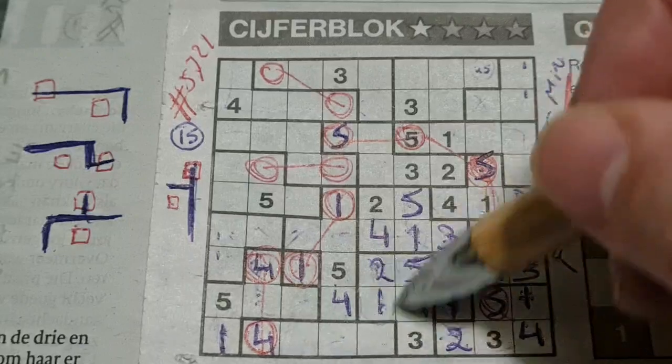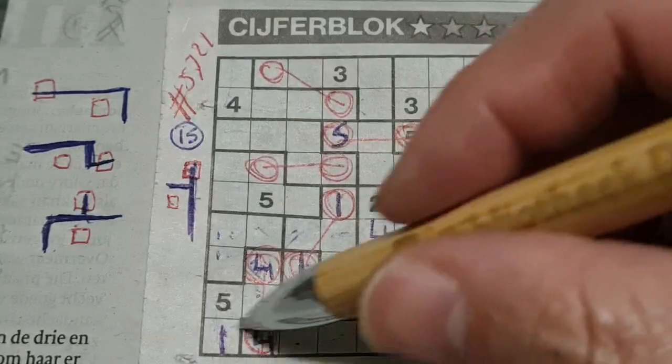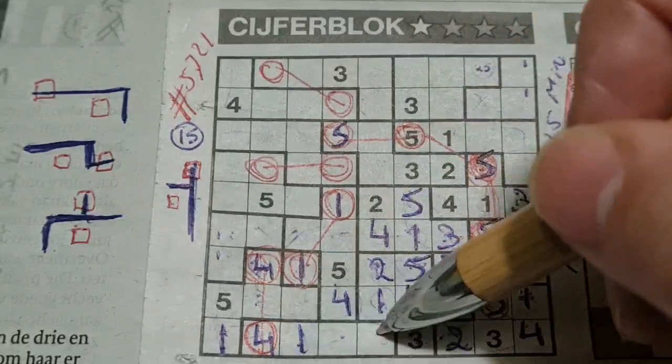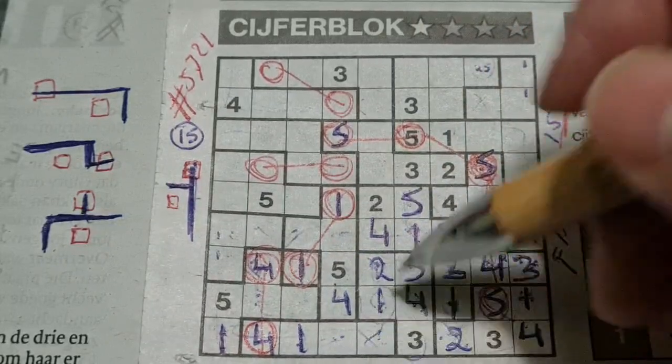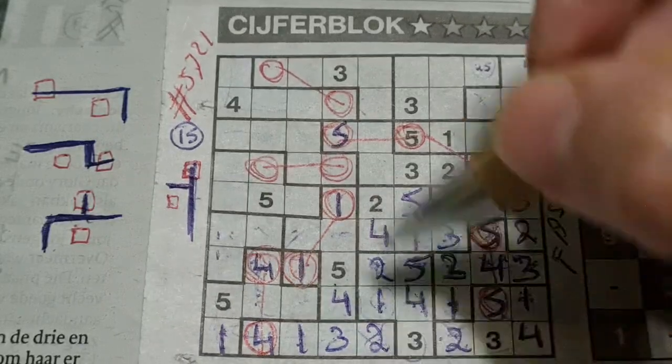These 2 boxes can be a 1. So 1 box left for the 1 in this quadra box should be there. 2 numbers left in this quadra box for numbers 2 and 3. We have a 3 there, no 3 there. 3 should be here and the 2 goes there.